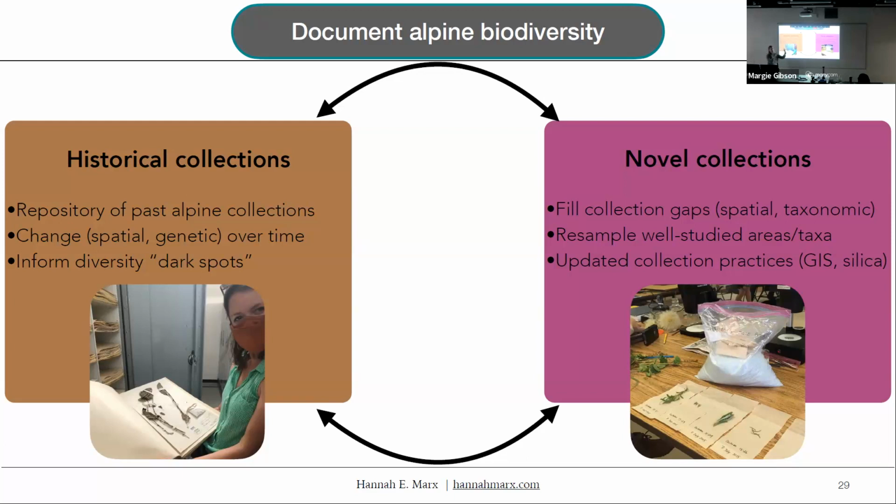Or, from more of a taxonomic component, we can try to focus on specific groups of plants that are understudied. We can also resample areas that have been very well studied. This is really important, especially for trying to see how communities change over time, right? So we can look back to historical collections to, again, inform new collection efforts. With new collections, we can also try to implement more modern or updated collection practices. So a lot of this has to do with adding other information that we kind of wish we would have had, right, in our historical collections.